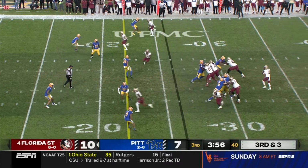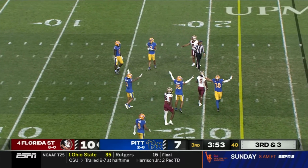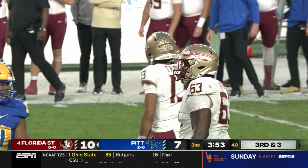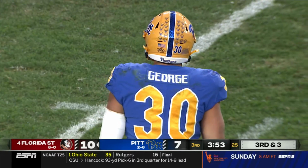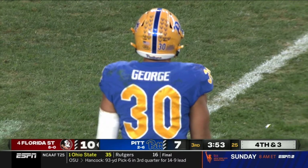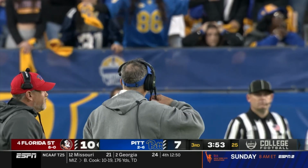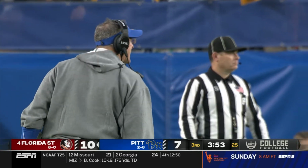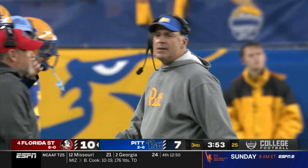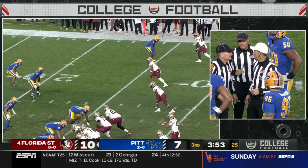Benson in the backfield on 3rd and 3. Travis, incomplete, intended for Toa Fili out of the backfield. Travis wanted a flag, and we might have gotten a late one. Yeah, they're going to get Brandon George. Coach Narduzzi in disbelief there. And he gets him. You're going to see it right here.